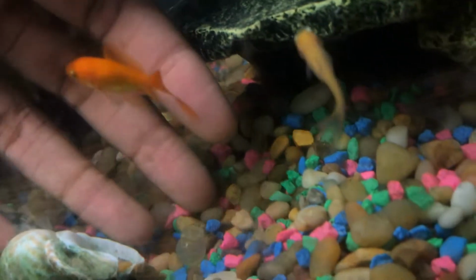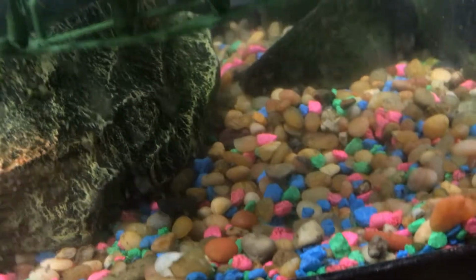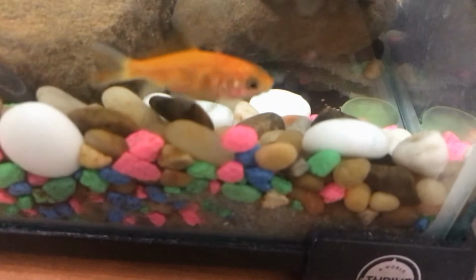Next on the list, we have substrate. Substrate can be anything from gravel to sand. Substrate covers the bottom of your tank and provides places for your turtles to burrow. Just make sure that the substrate is bigger than the turtle's head because they will try to eat it.